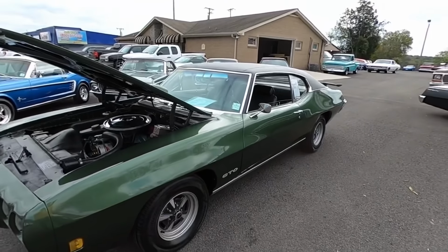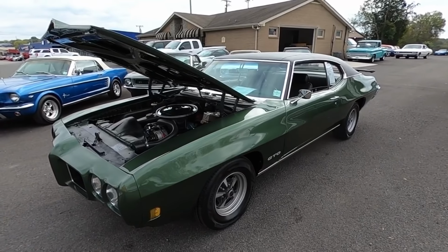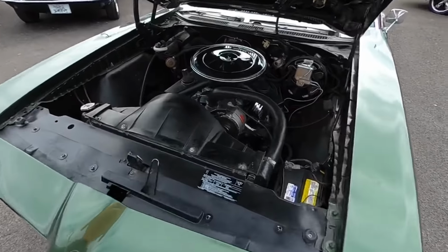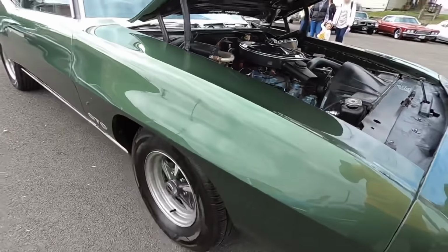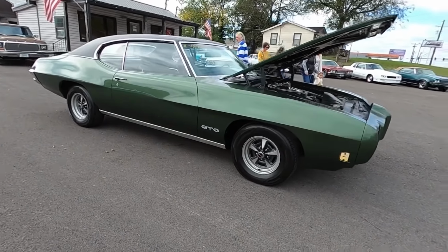Nick up here at Maple Motors in Hendersonville, Tennessee, and today we're going for a test drive on a 1970 Pontiac GTO. This one's got the original 400 under the hood. It's got power steering, upgraded power brakes. Checking this thing out, we're gonna take it down the road, point out any kind of flaws so you know exactly what you're getting before you get here.